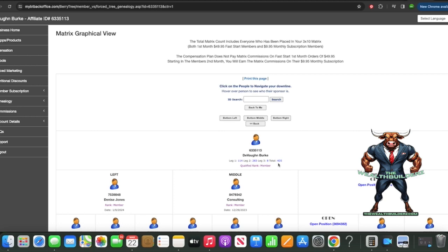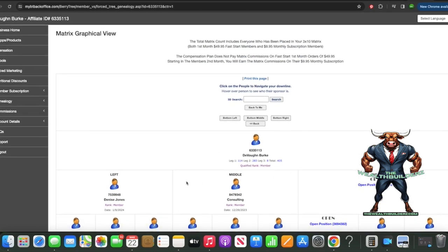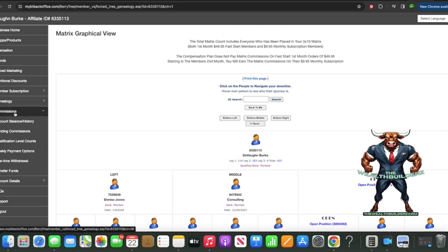So there's 405 people in my matrix. That means there's 405 people under me that have been pushed through because they started getting people, and it just becomes a downhill flow of people under me. Now, with that being said, I made $47.25 or whatever, what have you, from just having these people under me. Okay, so let's get to that. I know you guys want to know about that, right? Let's get to that a little bit.